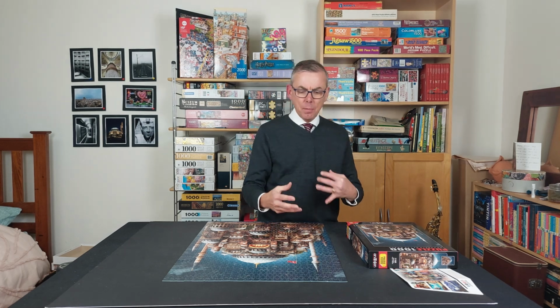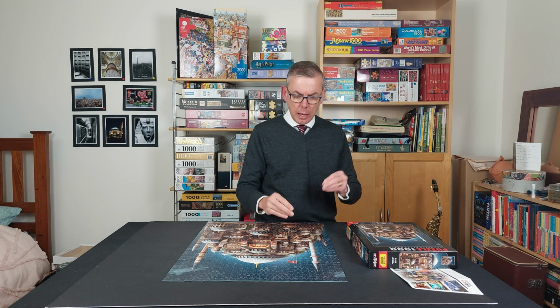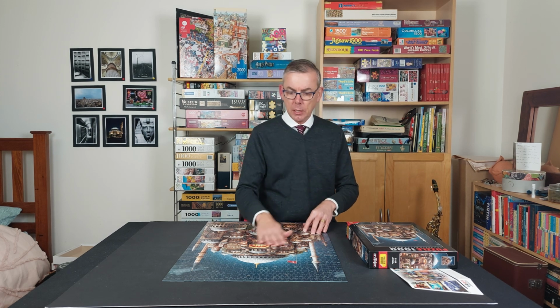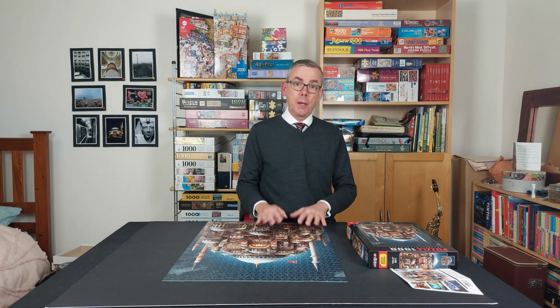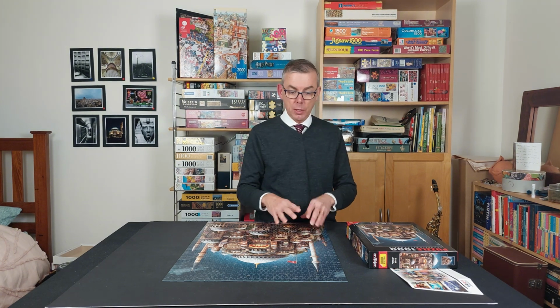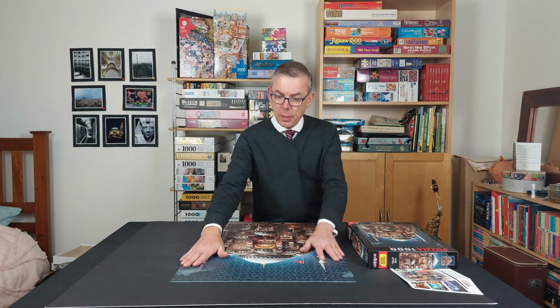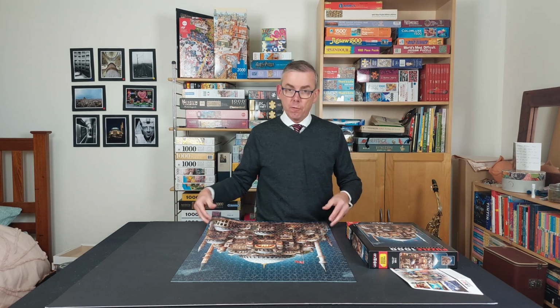False fits, maybe one or two, not really a problem at all with Anatolian. There is a variety of piece shapes and they fit together very snugly indeed. Not too tight though, but they do. You can tell when the piece is in the right place, and you can definitely tell when it's in the wrong place because it really doesn't fit very well at all. So 1,000 pieces, normal sort of piece size, and very, very high quality.